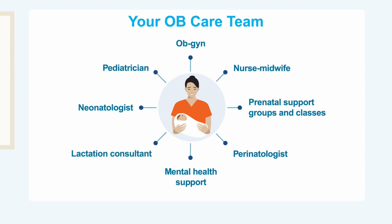The most common members of your team will be your certified nurse midwife, nurse practitioner or physician's assistant, OBGYN physicians, family medicine physicians, OBGYN nurses and medical assistants, pediatrician, and lactation. You may also have access to perinatologists, social work and healthcare navigators, and prenatal support groups and classes.